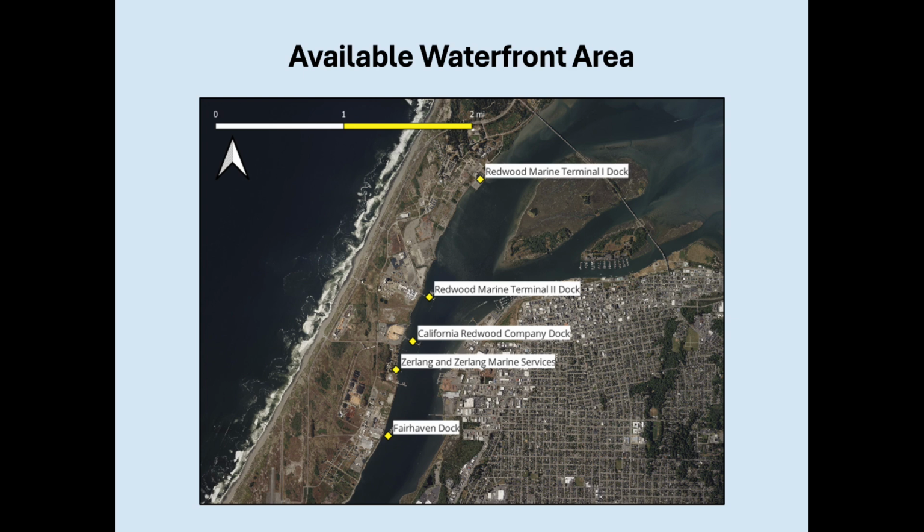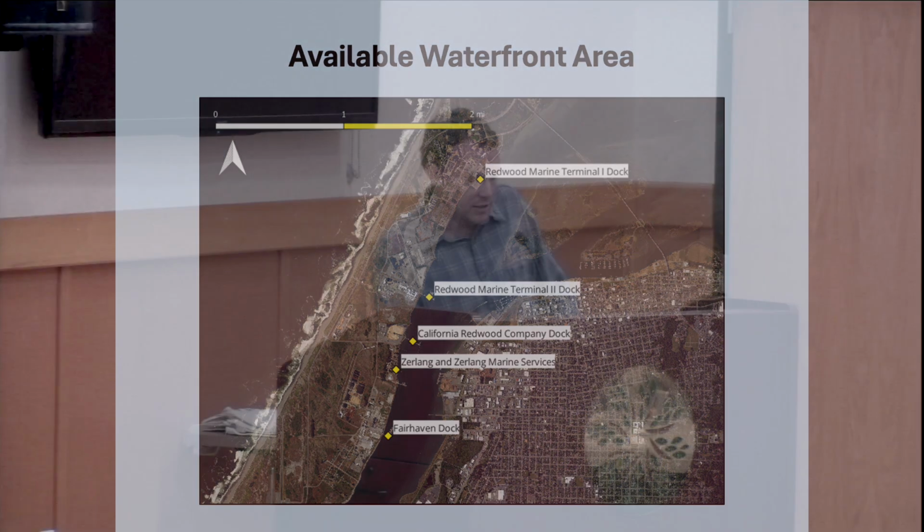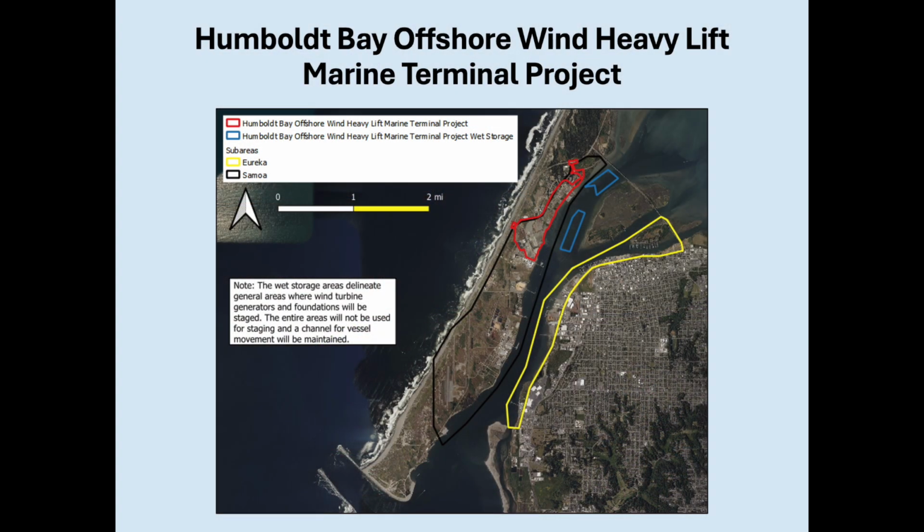But a lot of existing infrastructure, including Zerling Marine Services, which is a critical haul out and servicing facility for vessels. That'll be important. And then it's been mentioned, and Chris is going to talk about this more, but the Humboldt Bay Harbor District has an existing project where they're designing and permitting 2 integration sites and a foundation assembly site.